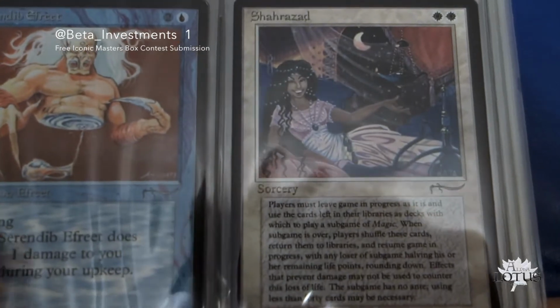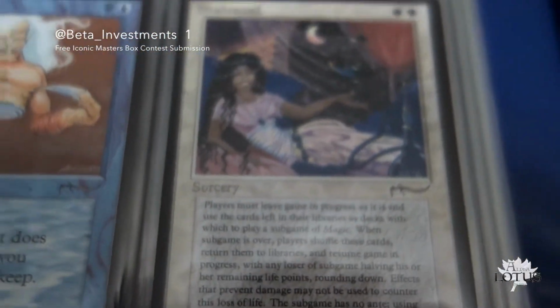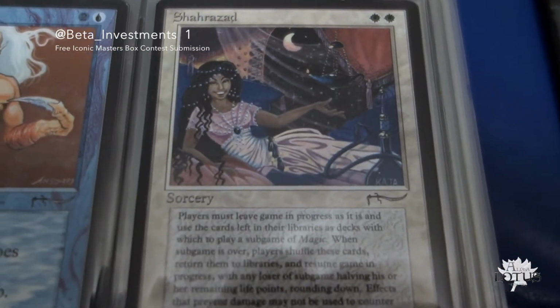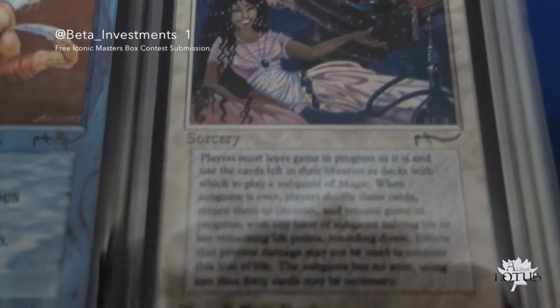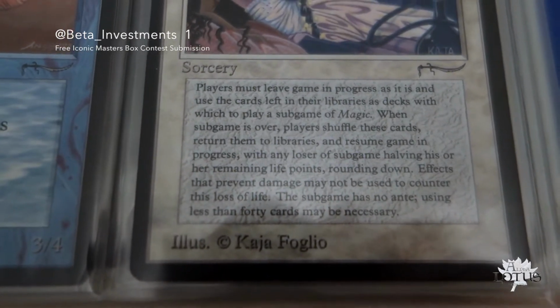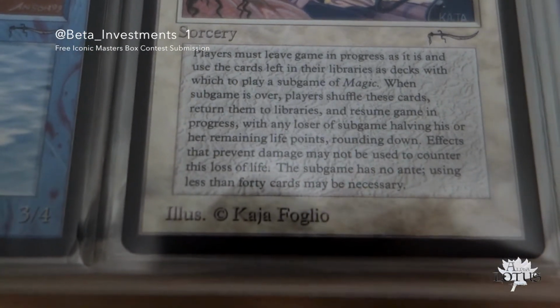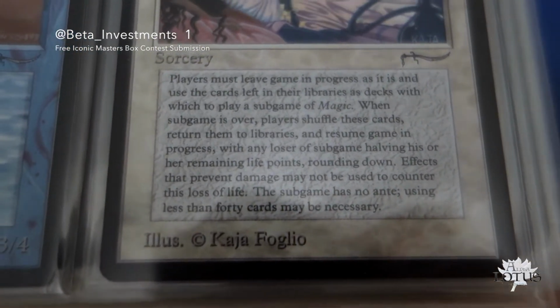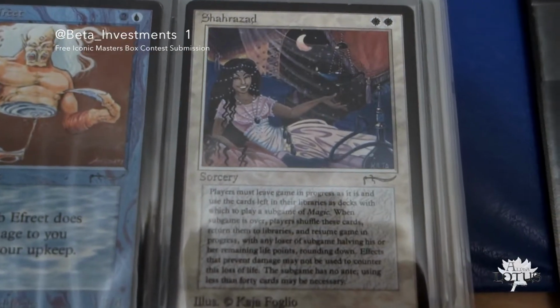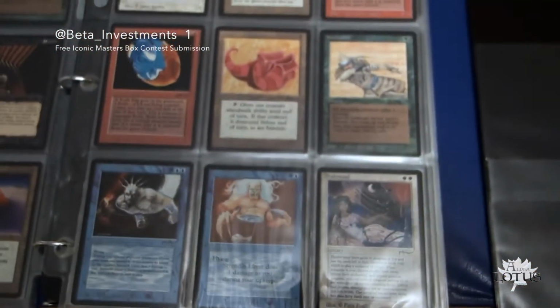And this guy is banned, or maybe just restricted. I think it's restricted in Old School and banned elsewhere because of Scheherazade. This is one of my favorite cards just because you get to piss off your opponent. Basically, you play another sub-game of Magic, and whoever loses has to lose half their life. So this was kind of a fun way to make your opponent angry and just draw out the game.